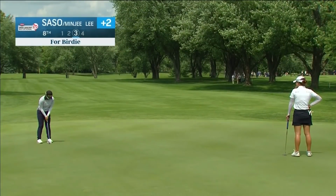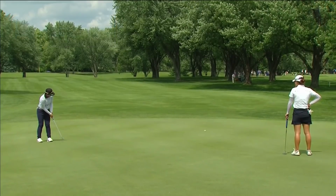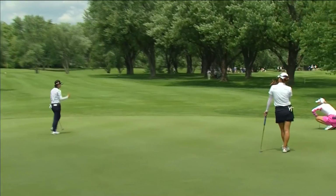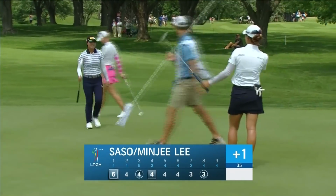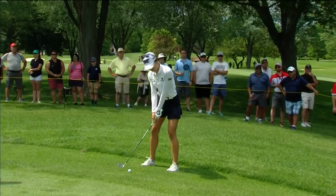Thanks to Dow. Out to the 8th, and Yuka Sasso for birdie, after a really tough start, trying to claw their way back to something respectable. Ooh. That helps. The U.S. Open champion who endured a double-double, Lydia Ko, with her approach. Yeah, 133 out of the first cut.